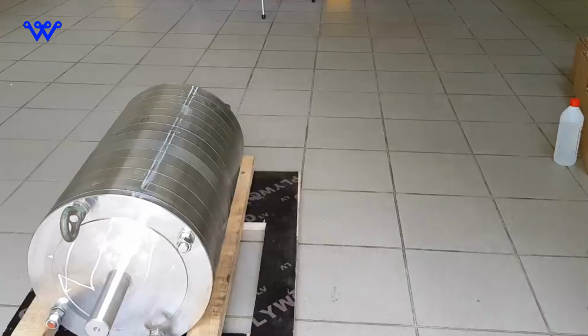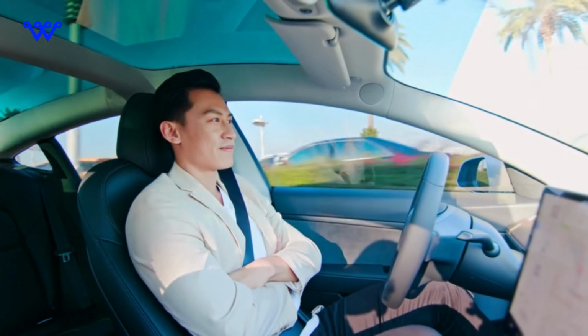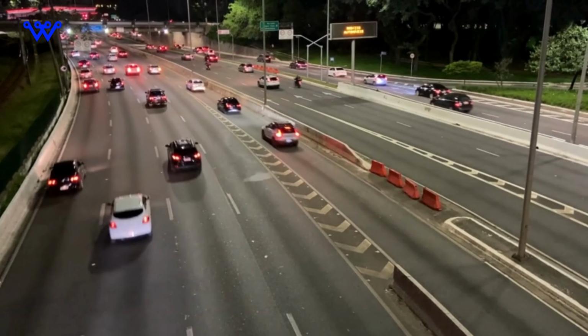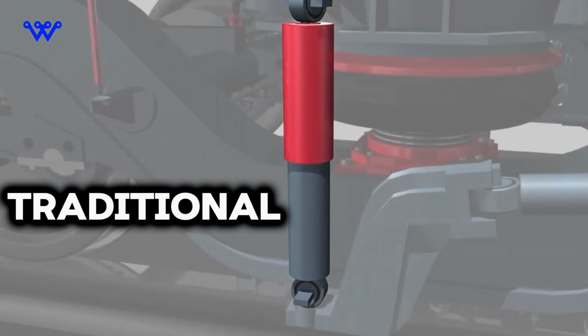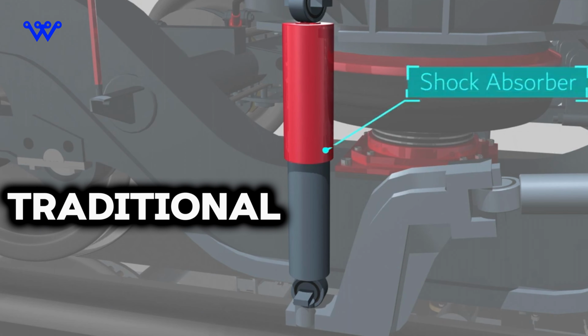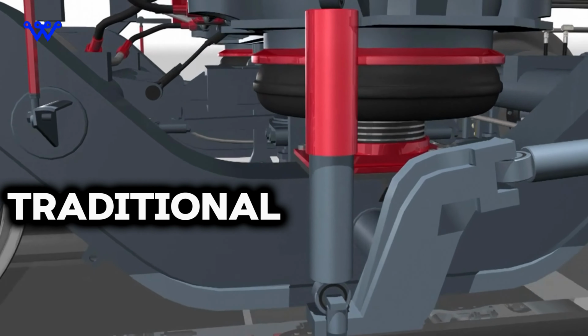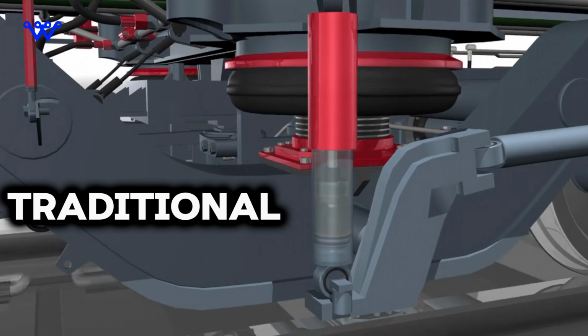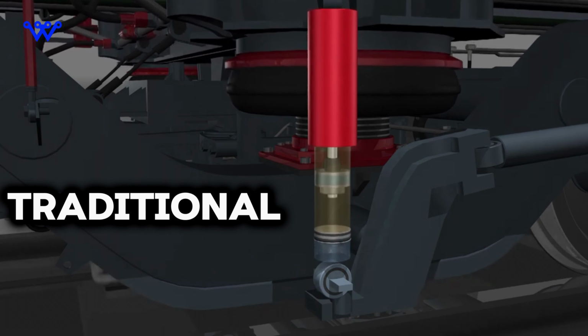By harnessing the magnetic prowess of neodymium, we're paving the way for smoother rides, improved handling, and enhanced stability on the road. It's a game changer in the world of automotive engineering. Traditional shock absorbers are being replaced with a cutting-edge assembly of neodymium magnets. It's a transformative shift from mechanical to magnetic, revolutionizing the way vehicles handle the road ahead.